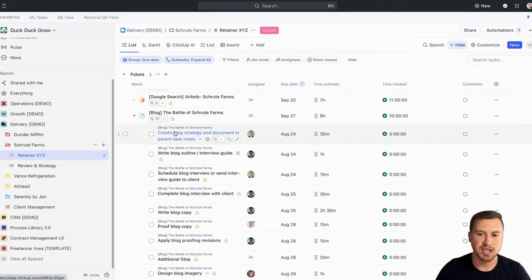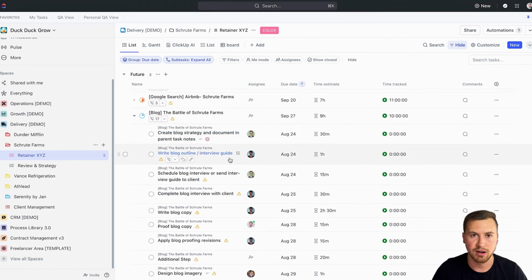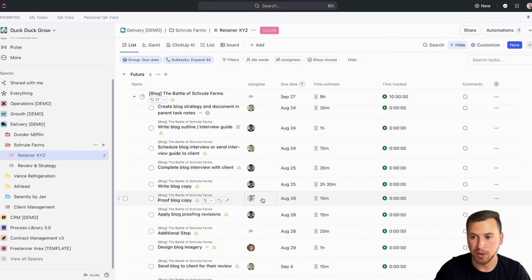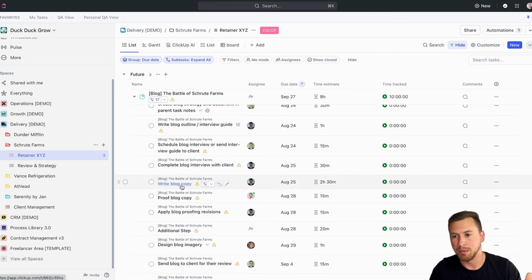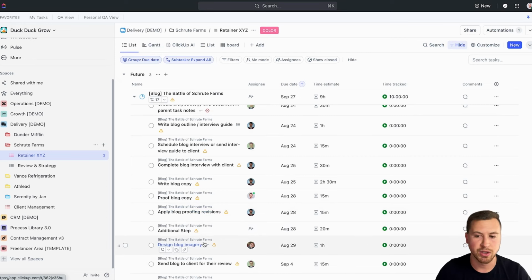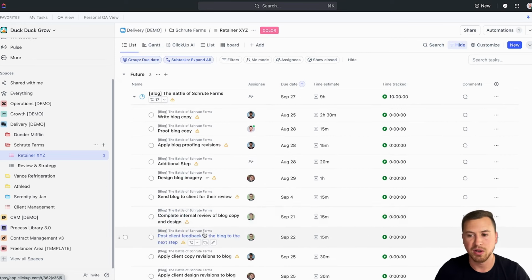As you'll see in this example, we'll have some subtasks that are action steps that need to be taken to complete this deliverable, this blog post. These are going to look like write the blog copy, proof the blog copy, apply blog proofing revisions, as well as design the blog imagery. Each of these is going to be assigned to one person who is in charge of completing that step.